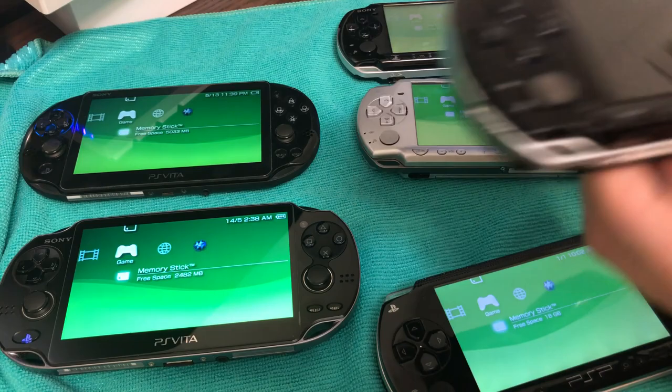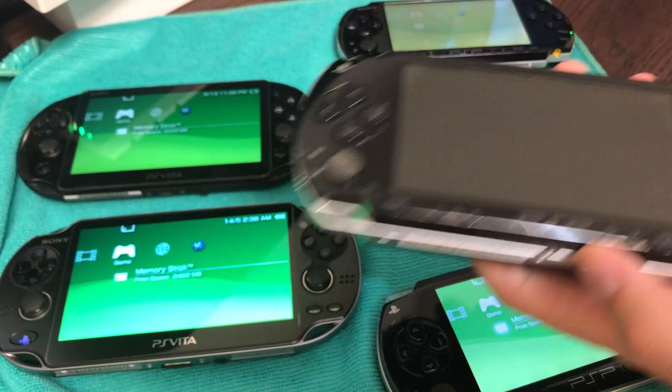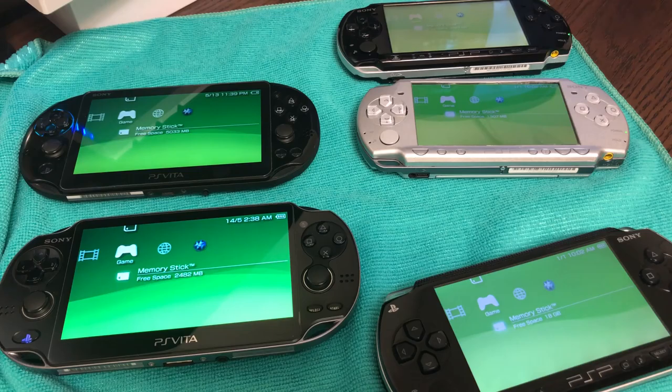But there is some minor, I don't know if you can see it, probably can't see it on the video, but there's some very minor scuffing, nothing crazy. But if I was worried about it, I could replace the front, but I probably won't anyways.